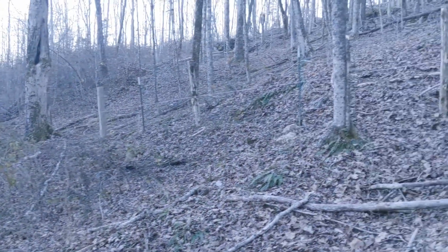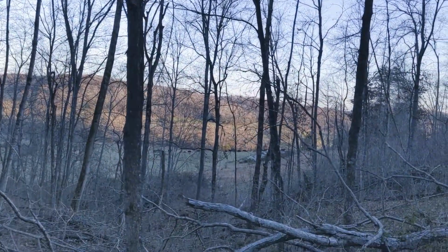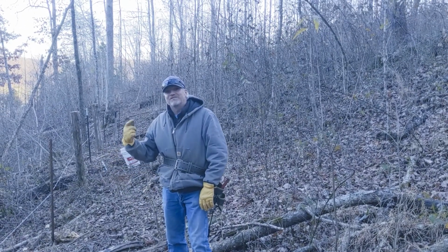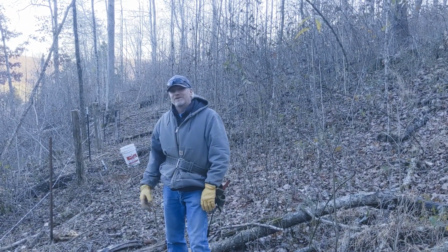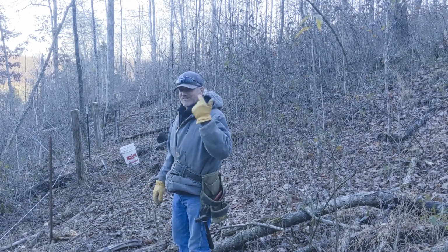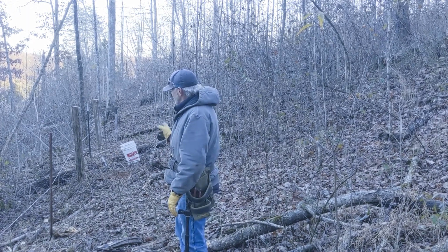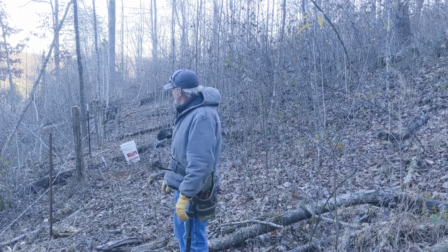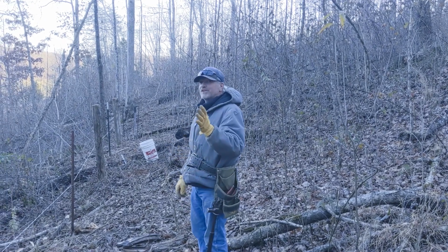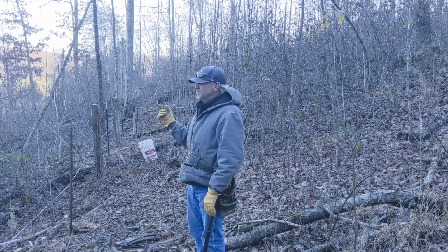This is a section of ground on a piece of property we bought about 5 years ago, and we've been fixing it up. We never got the line fence, just didn't have a fence between the line. We got the line established with the other guy on the other side, the one we join, and we're putting a fence up through here. It's going to be 5 strands of barbed wire. It's rough right through here. It gets better on top. I'm going to get it all fenced in.